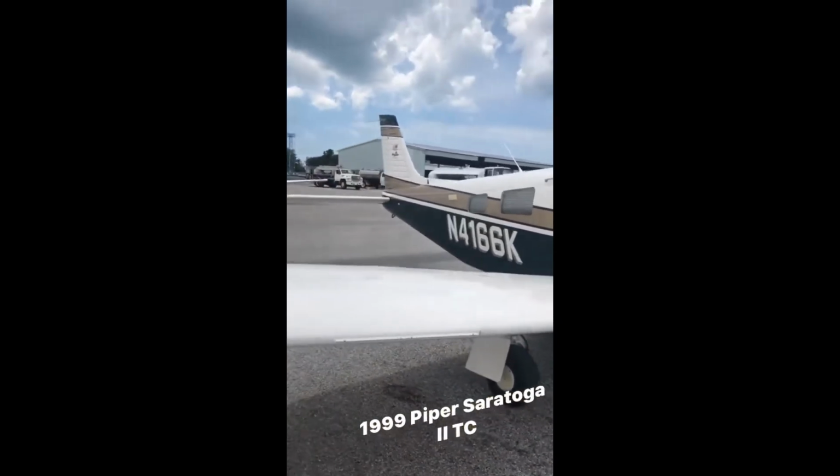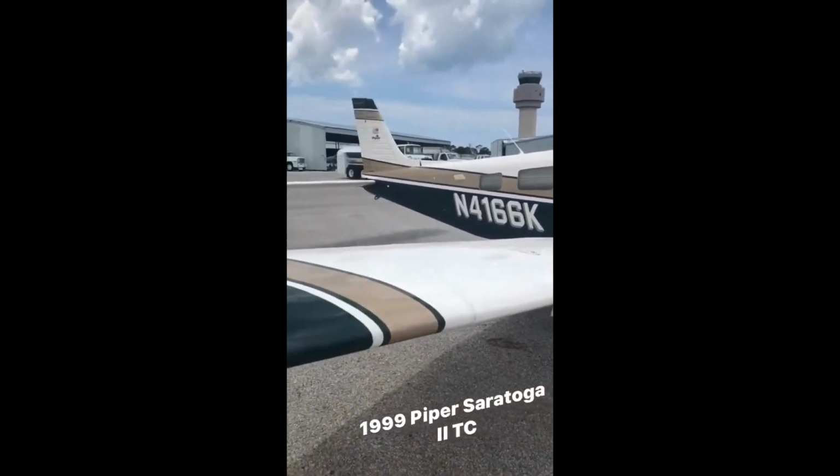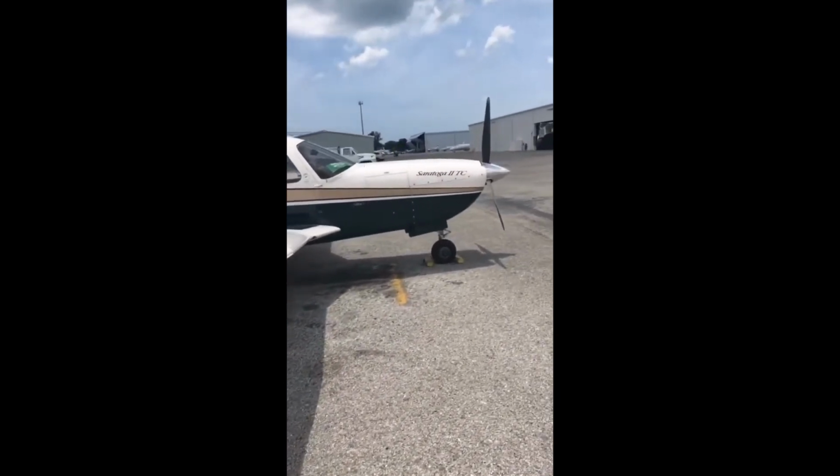These are a revamp, a new model of an existing airframe, the very classic Piper Cherokee 6 and the Lance. And there's a few differences.